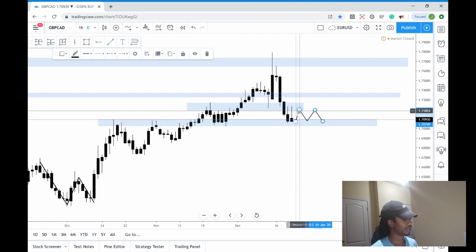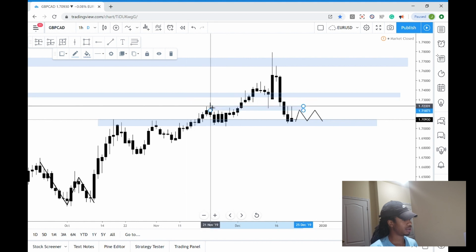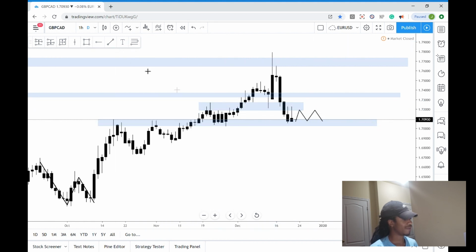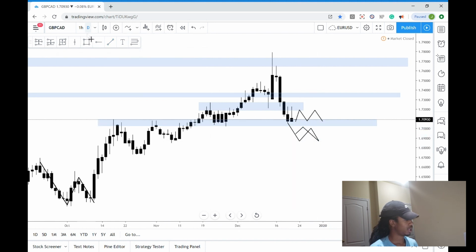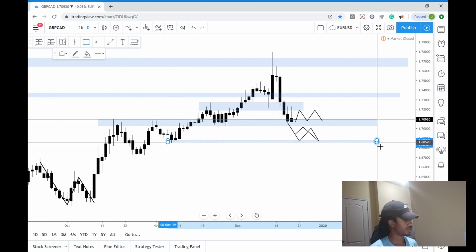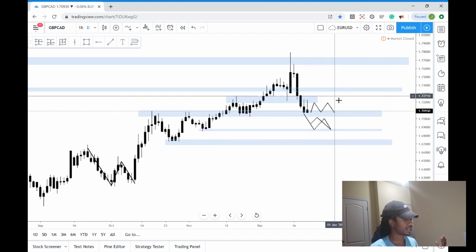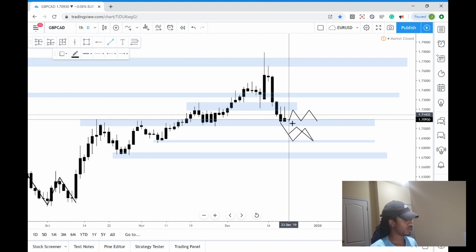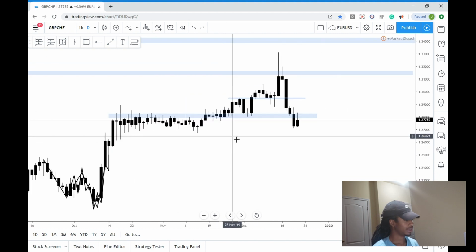We can consolidate here. I'm going to adjust this line. Actually, we'll just leave it just like that. We have the option to consolidate. We'll break through to this level. Something just like this. And I'll definitely mark off these two support areas. Okay, so does that make sense, guys? If we reject it even more, we can then just come straight up here, and then all the patterns are pretty much the same.